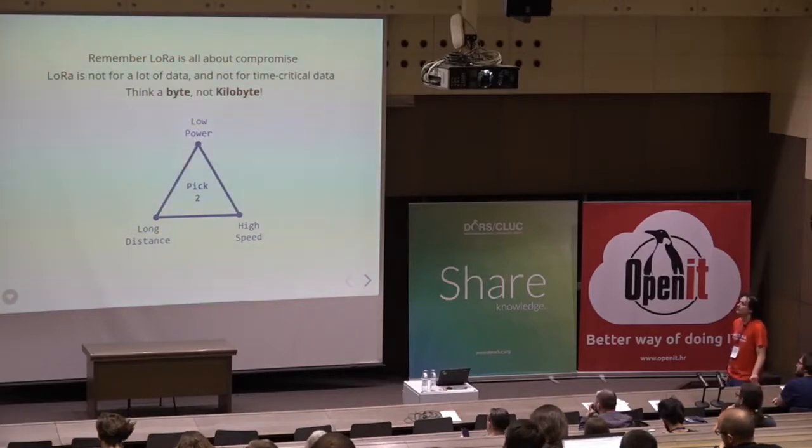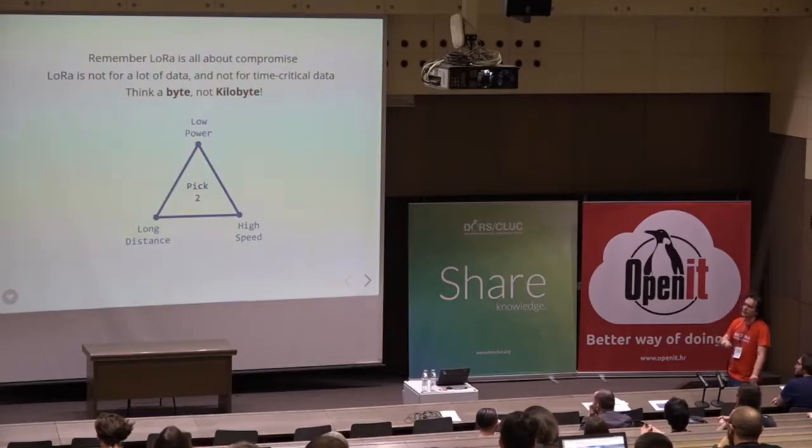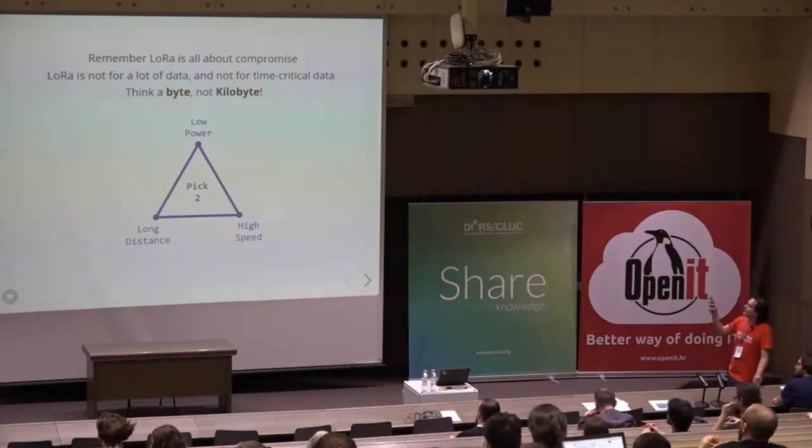LoRa is all about compromise, so it's not for a lot of data and not for time critical data. So you need to think about it in bytes. When you think about sending data with LoRa, think about small stuff, like temperature, door open or door closed, someone has arrived or not, something is present or not. It will be hard to send an image or something like that. So you don't send a lot of data, you send just a bit of data that describes your needs. So from those three things, you need to choose two.